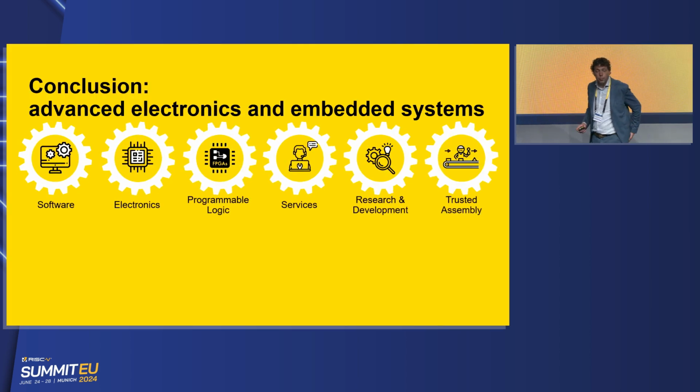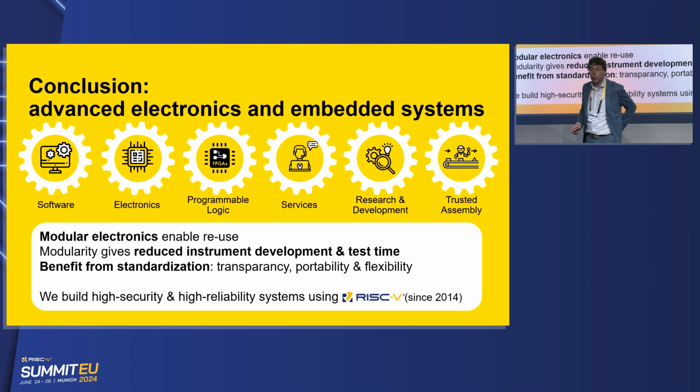So in conclusion, as I said, for advanced electronics and embedded systems development, we master software, embedded software, electronics engineering, programmable logic or FPGA design, which is the glue between the software and the electronics. We can also supply supply chain management and lifecycle management services. We even have our trusted assembly lines where we can build trusted devices. But in the end, everything is about modular electronics.